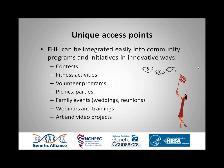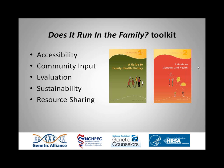Finally, these are just a sample of some of the ways our partners on this project have engaged their communities to talk about family health history. Health shouldn't be a burden and really can be made engaging. Many people do love to share their stories, and so people have used contests and different fitness activities and other programs to get people motivated.